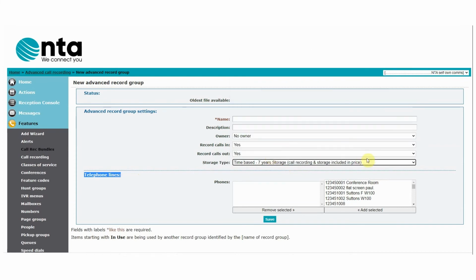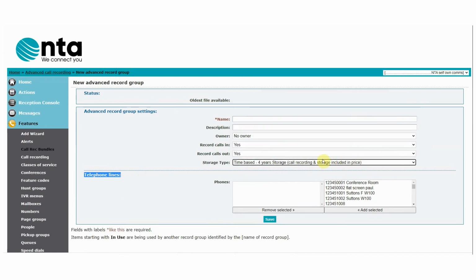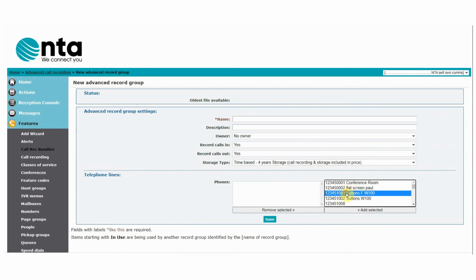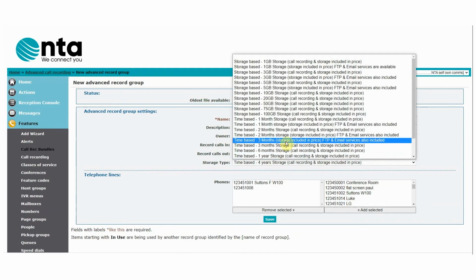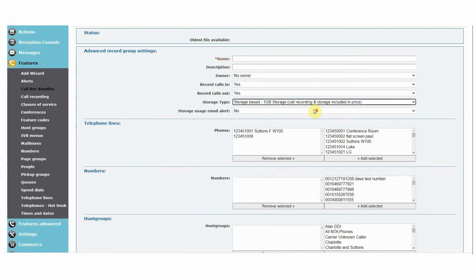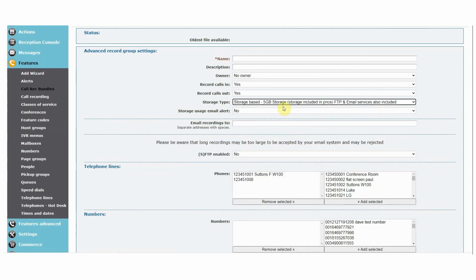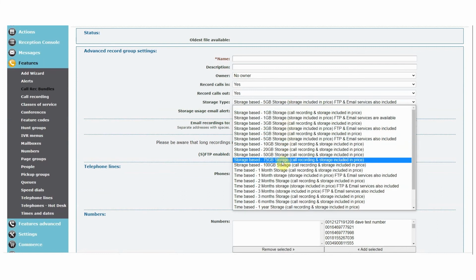This will be done on a per extension basis, so you're only able to add extensions into this type of group. And then we're going to do another type of call recording bundle, which is actually going to be storage based. The sort of storage we're talking about is that you'll be able to store 1 gig, 5 gig, maybe 10 gig, 50 gig, maybe even up to 1 terabyte. We can build these packages according to whatever you guys are looking for.